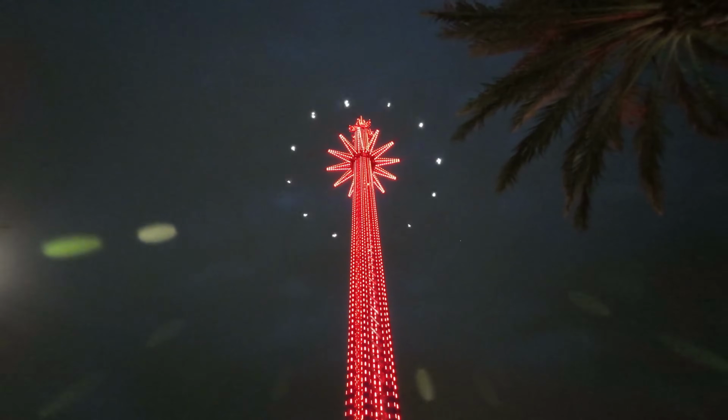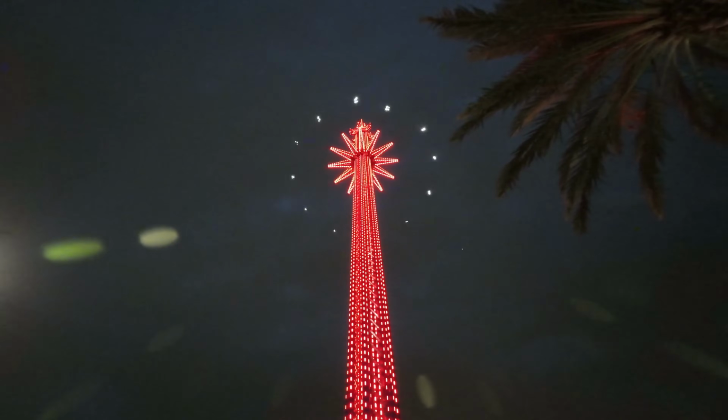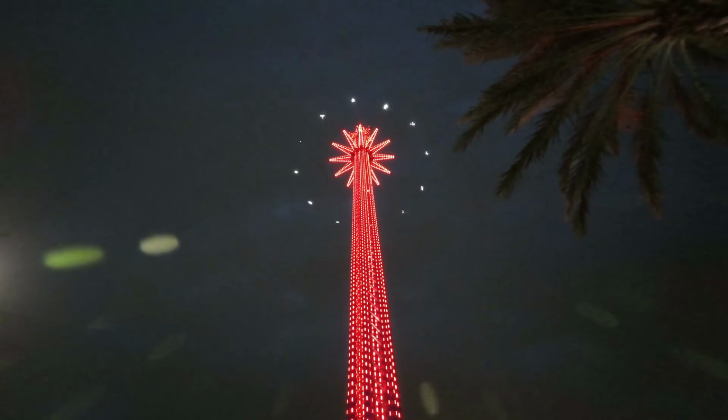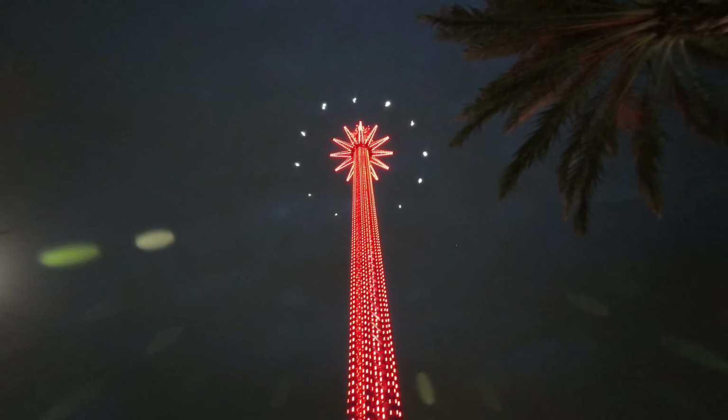You know, it's swinging out quite a long way. If you get hit by something from here, probably where I'm sitting, you know, potentially be a fatal injury, to be honest, from 400 feet high.